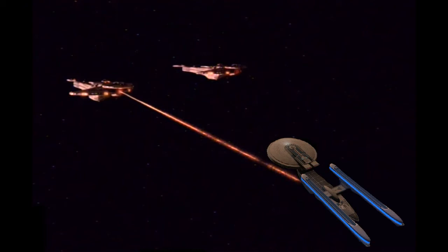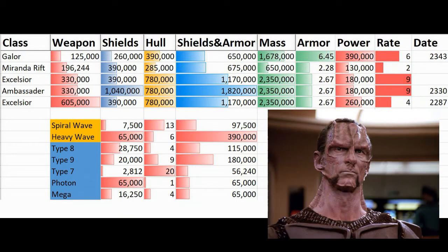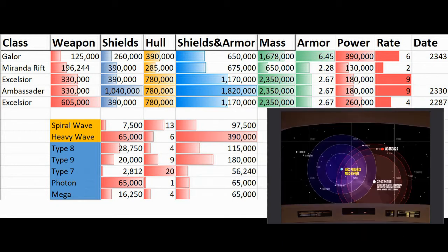And I think it's kind of a coincidence that the Galor came out to this. And I think that the Cardassian special heavy spiral wave disruptor cannon was specially made to engage Federation starships, knowing that their shields at the time were around 390,000. So the ship could give a first volley and take out a ship's shields, and a second Galor class starship can deliver the killing blow. So this is my opinion.